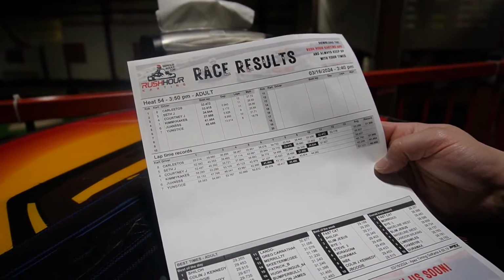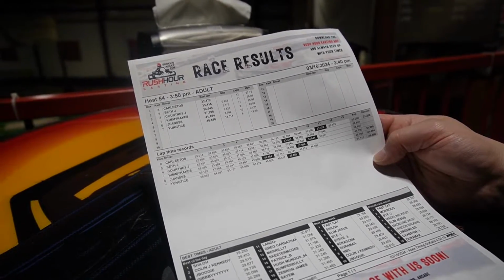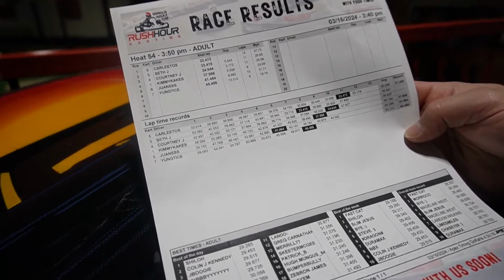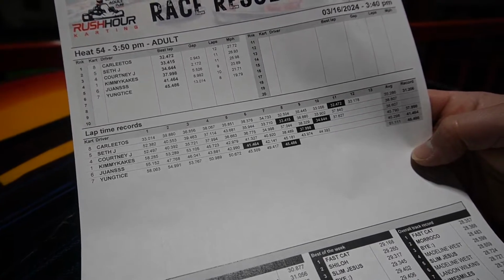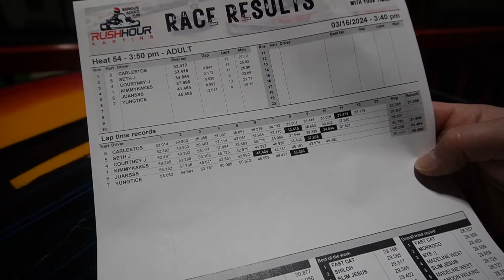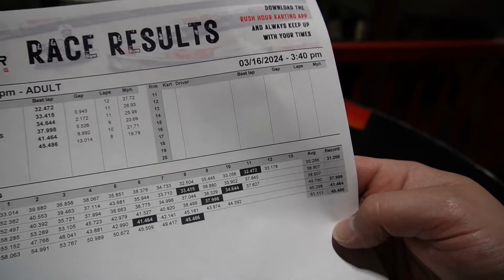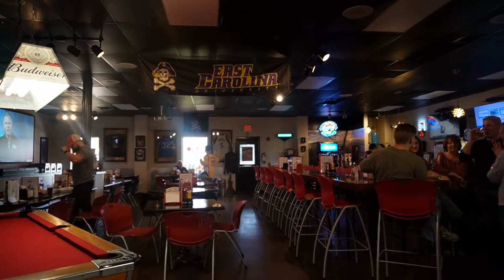Alright guys, so here are the race results. They do print these off for you if you go up to the front desk and ask. We had, it looks like, 6 people in our party, and they even give you your lap time records. As you can see, I think Seth and I got faster and faster every time, and it shows you your best time and your average time. This is pretty cool.